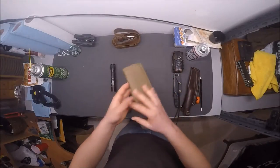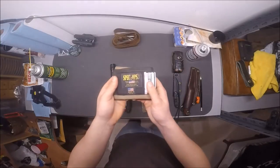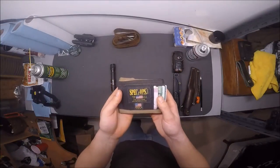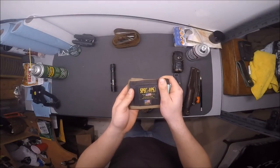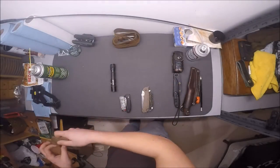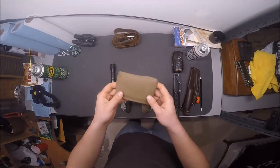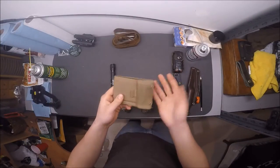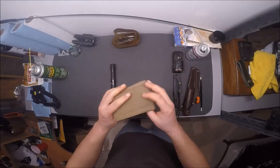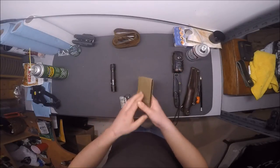The boring stuff, like the wallet. I have a Spec Ops, I forget what this is actually called. Something wallet, I'm guessing. But I've had that thing for three something years now, and there's nothing wrong with it except for the fact that it's full of ass sweat. But I love it. It looks kind of goofy in my opinion, but it's very well made.